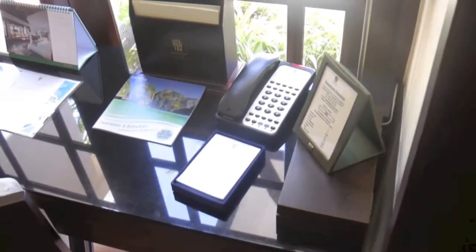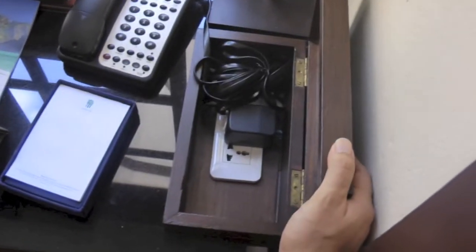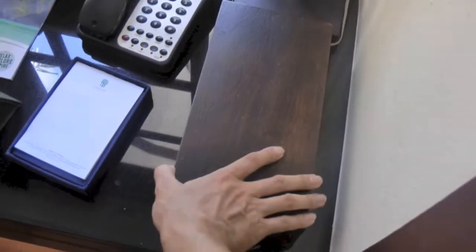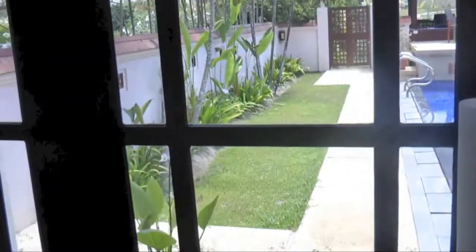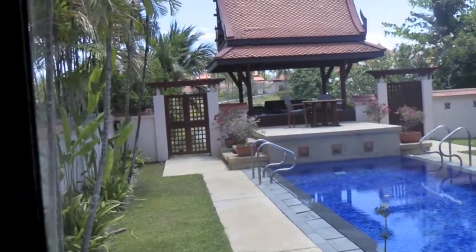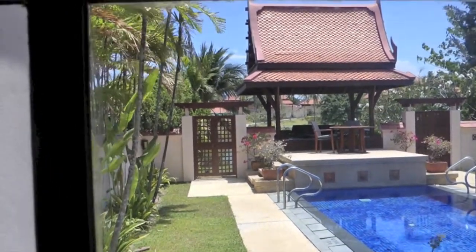If you walk here, you get to the working desk area, with the multi-plug adapters on the side, hidden away in this compartment looking thing. The only thing with this working desk area is that you cannot actually close it off, as far as I can tell, from the pool or from the resort opposite, in case you're slightly worried about any privacy issues.